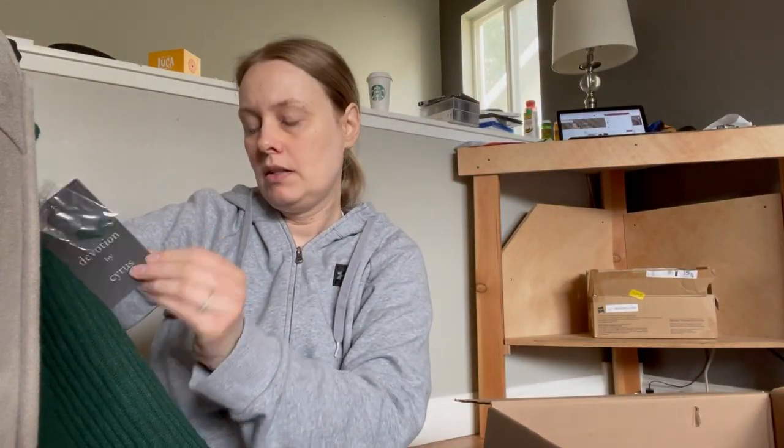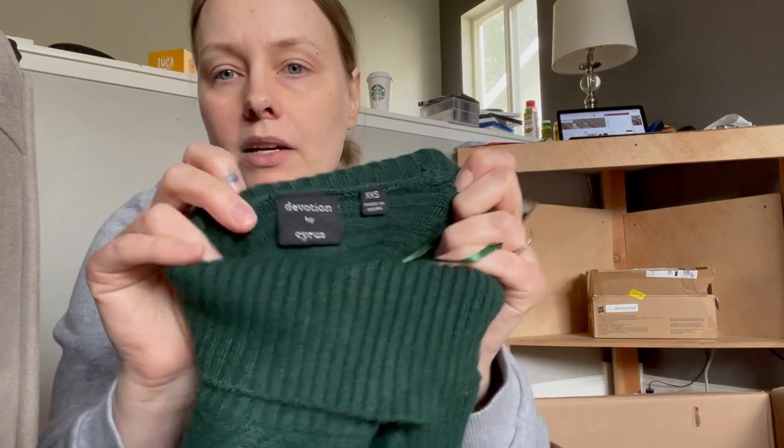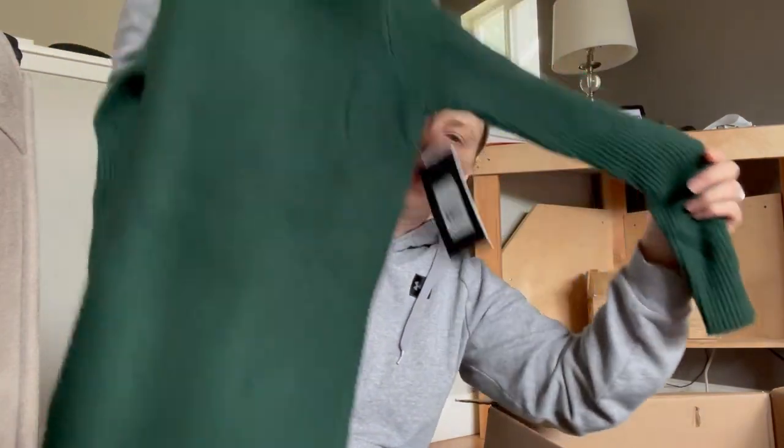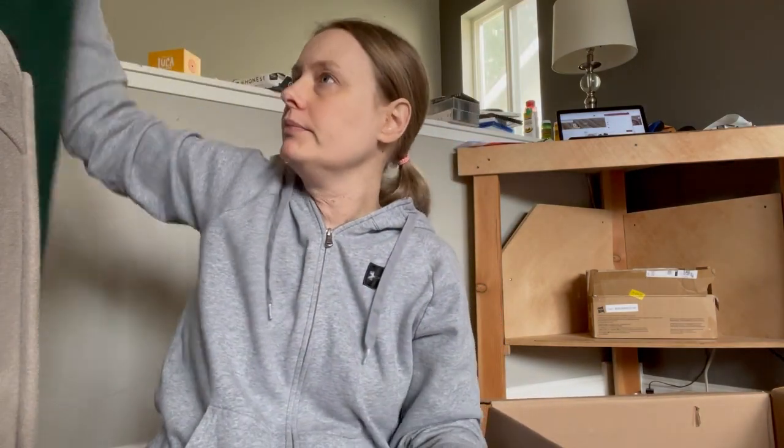This is, I don't know, what are you? Devotion by Cyrus. I don't know this brand. It's a size extra extra small. And it is new with tags, but it doesn't have a retail price on it. It's a ribbed turtleneck dress, maybe? I think it's a dress, like a mini dress. It looks like it. So no idea. I'll have to look that one up.